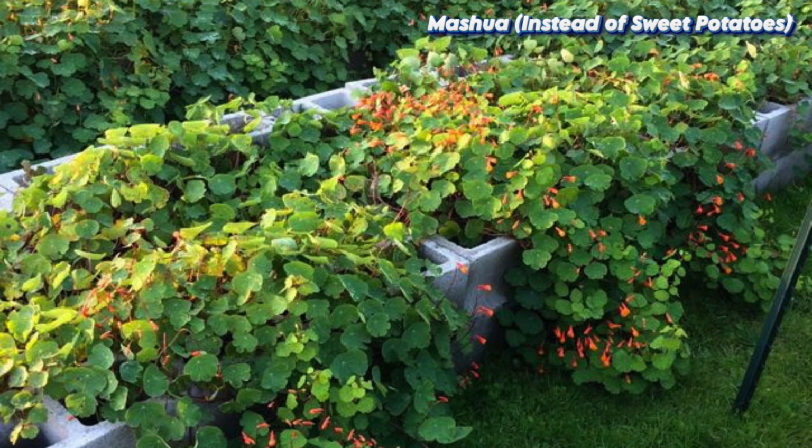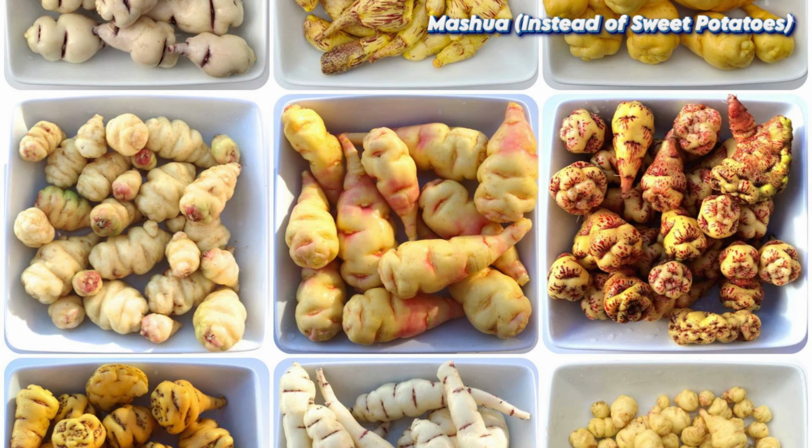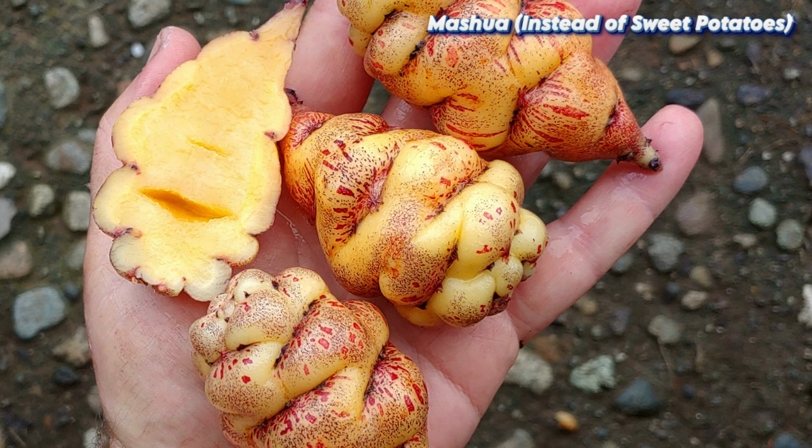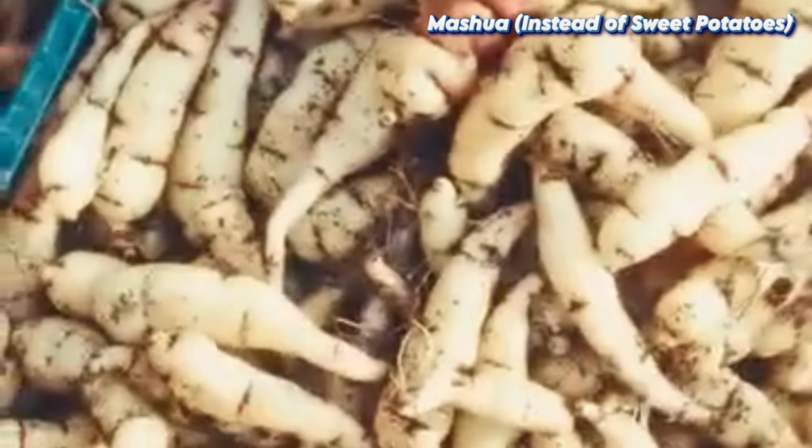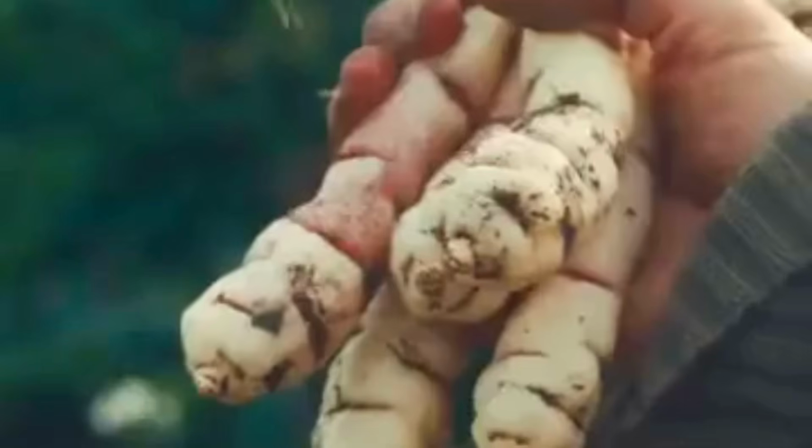Mashua has been used in traditional Andean medicine as an anti-inflammatory, diuretic, and even as a natural antibiotic. It's described as high-yielding in its traditional growing regions, but rare outside of Andean agriculture. The reason it's hidden knowledge is because the timing isn't intuitive. The tubers don't form until fall when the photoperiod shifts. If you understand the short day trigger, it's one of the most productive weird tubers you can grow. If you don't, it's confusing and seems like it doesn't work.